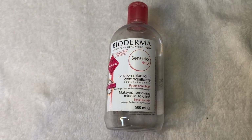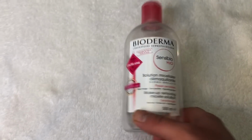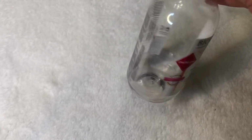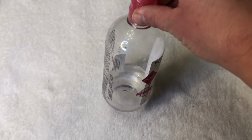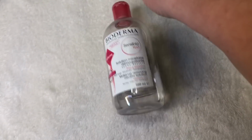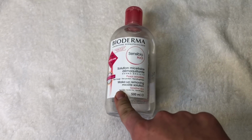Okay, here is my one and only micellar water. This was the same micellar water I had last year. Last year it was pretty much full and this year it is almost gone. It took me an entire year to almost use up this bottle. So I definitely get my money's worth with this, but that being said, I am not going to be repurchasing micellar waters.